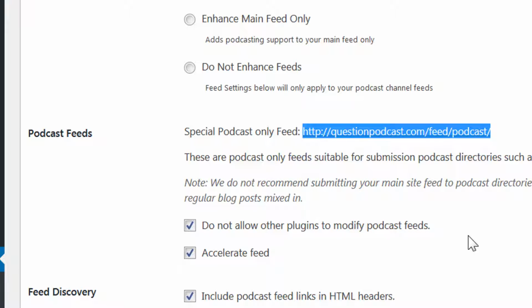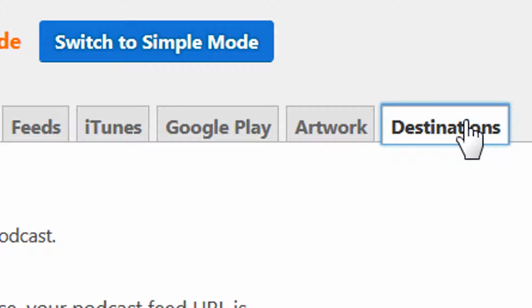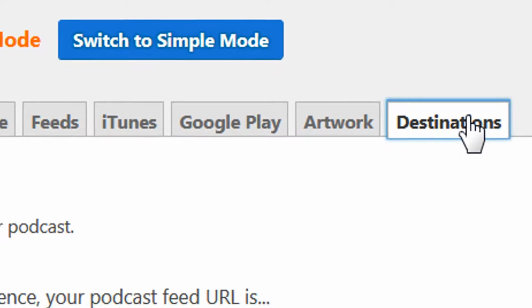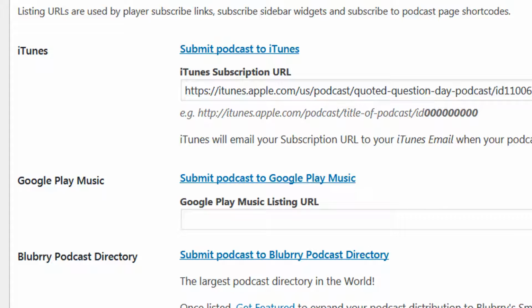Now that you know what your feed is, you want to go to the various directories to submit your feed to be listed. And if you go to the PowerPress plugin and click on Destinations, you will see a list of the top directories where you can submit your feed. I have not submitted my feed to Google Play yet, so I'll just go ahead and do that now.